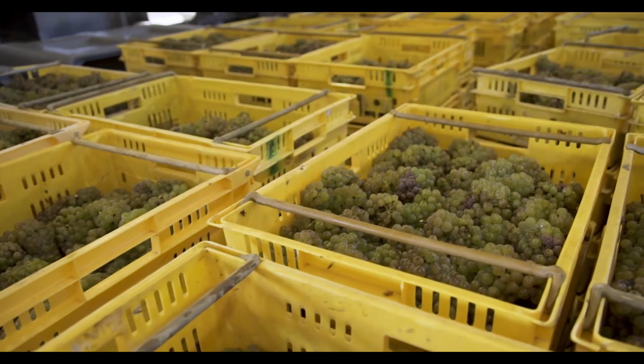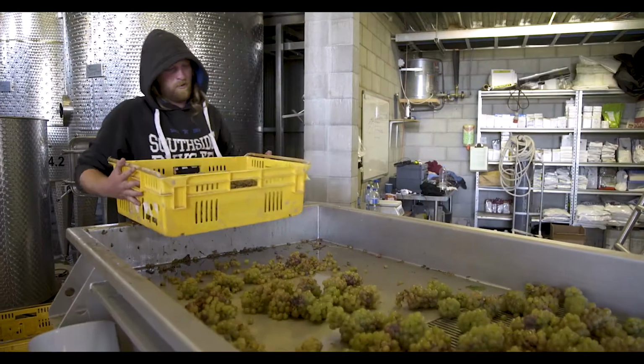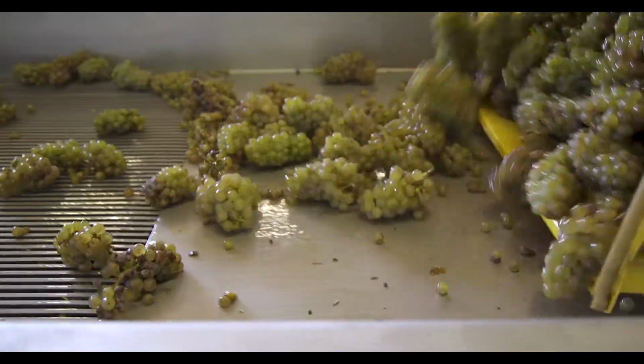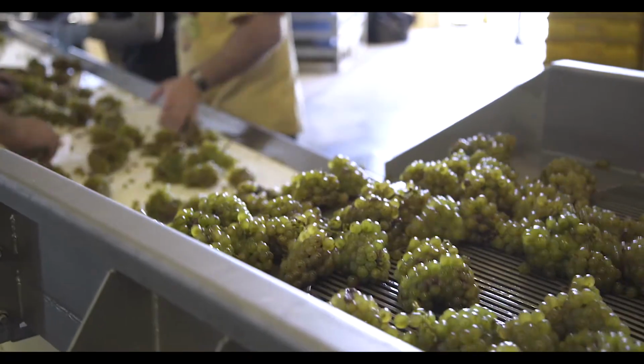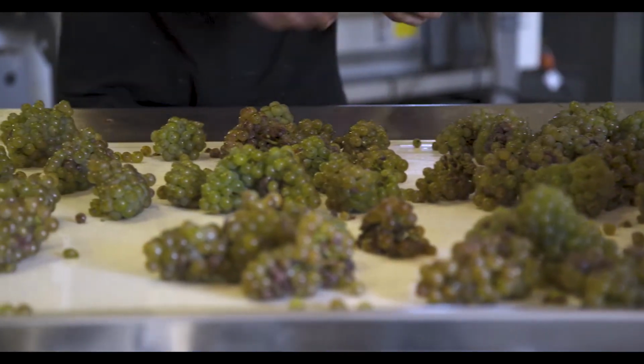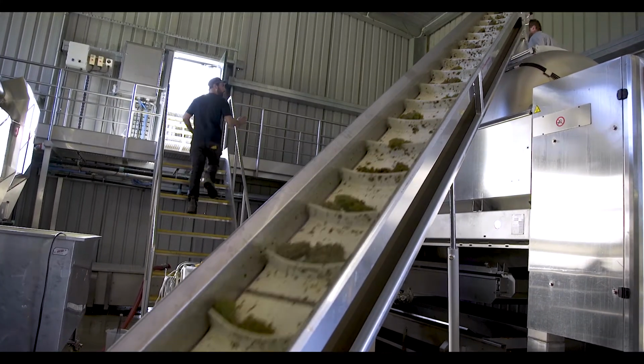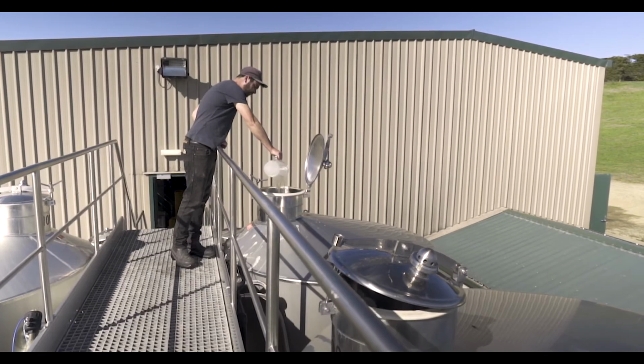We've been picking some Riesling. All our Riesling is hand-picked. From the baskets, we go over the vibrating table, which basically shakes out any loose leaves. We move on to the sorting table, picking out any botrytis we might have in there or bird peck. From the sorting table, we go up into the press. We then go through to tank.